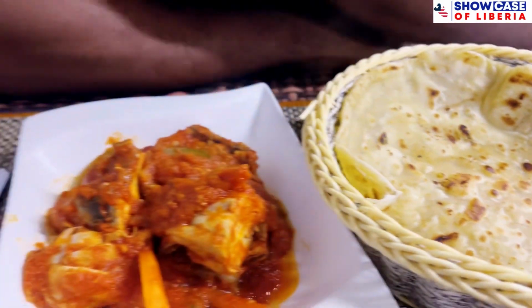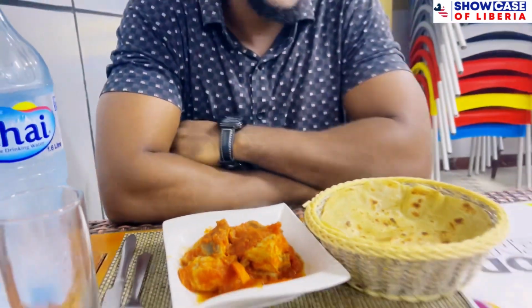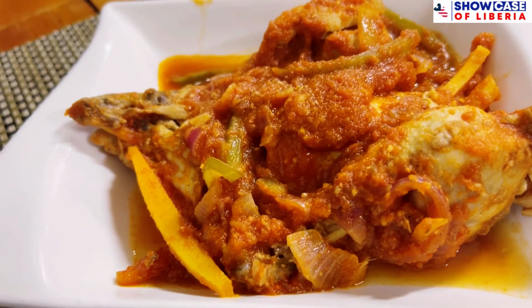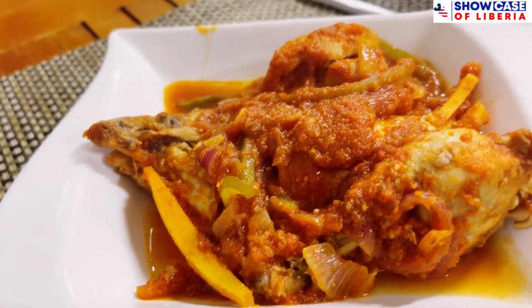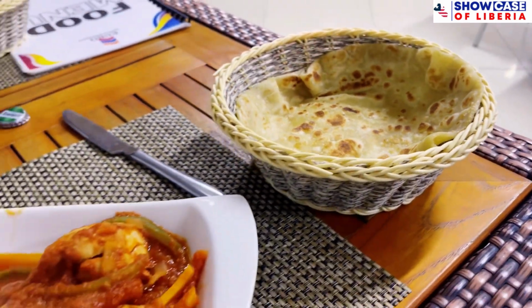This is what is called makange, and this is chapati. It's chapati. And this is makange. That's makange too. Is that fish? Oh, it's chicken. Okay, so let us eat, guys.